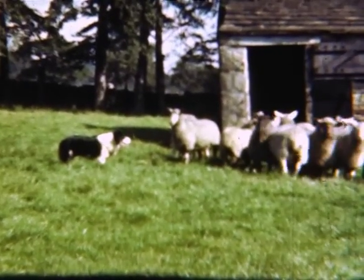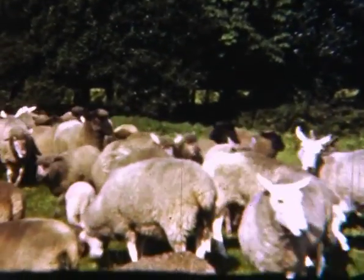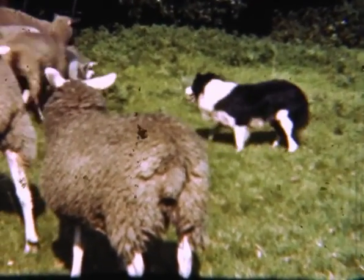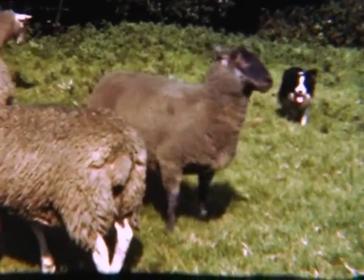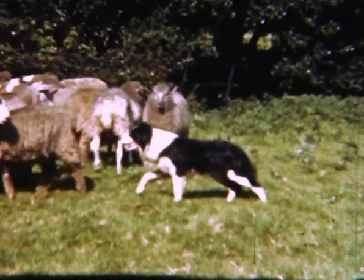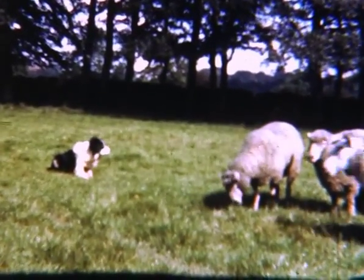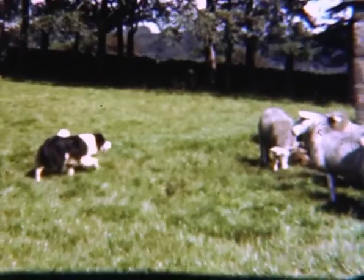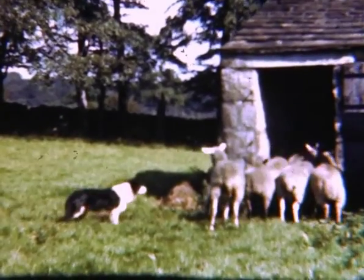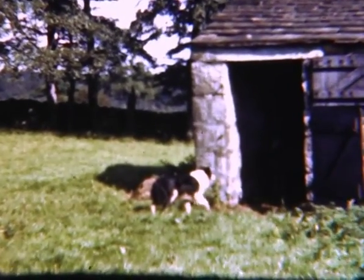There's always a bit of a squash getting them in the shed. And again, you need a very good dog to keep them in order when they'd no fence or anything to guide them in, when the dog had to just drive the sheep into a shed door like that. You need an extremely good dog. Getting the sheep to turn round to go the way that the dog wants them to, because the sheep tend to stand and look at the dog rather than turn round and go in the direction the dog wants them to go in. He's getting the last of them in now.